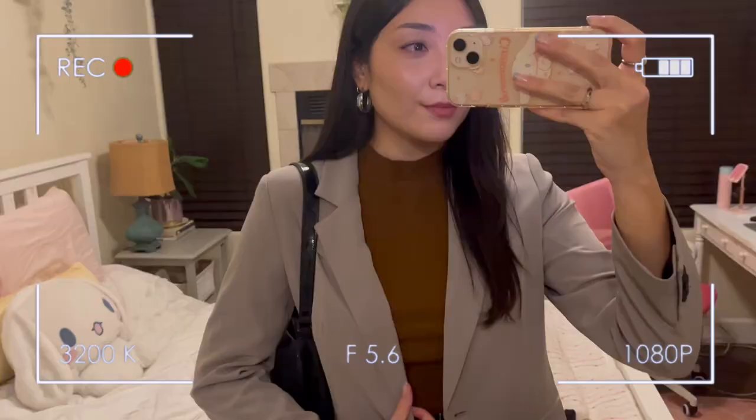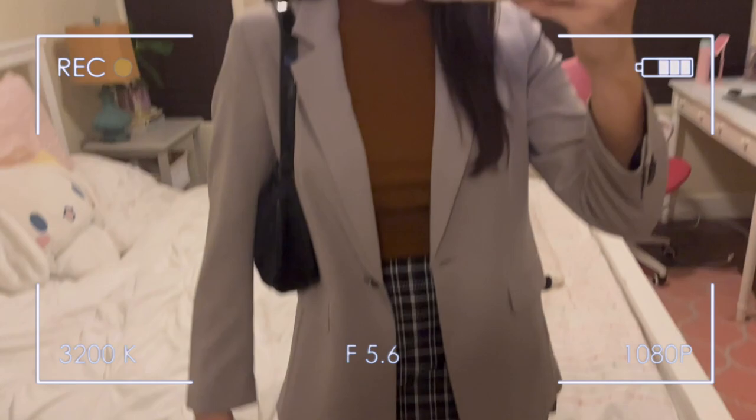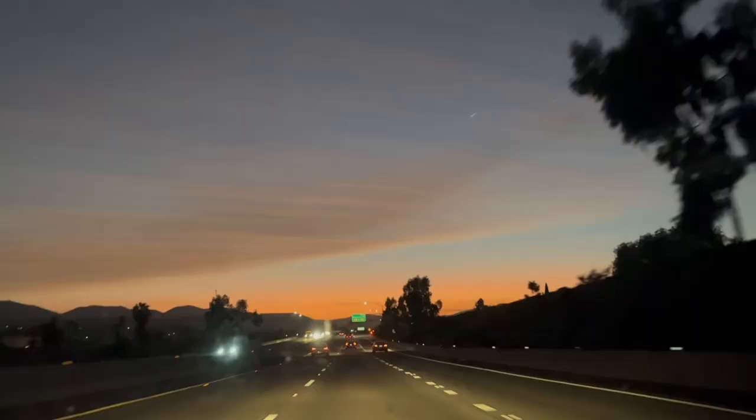Now I'm straight up wearing tights, you guys. Like this is a fall fit. There's just nothing more comforting than hanging out with a really good friend over a bowl of ramen. So let's head out.